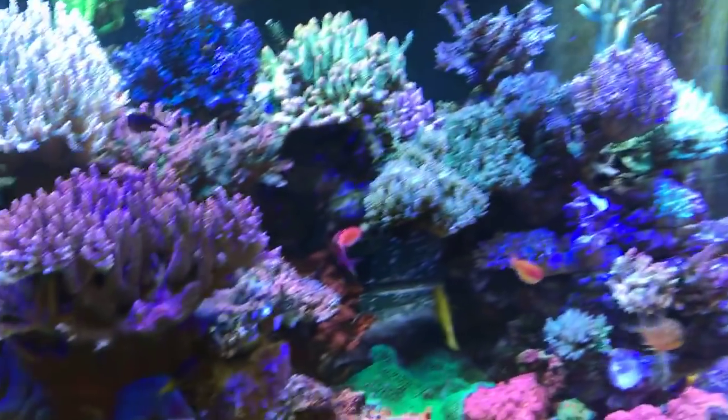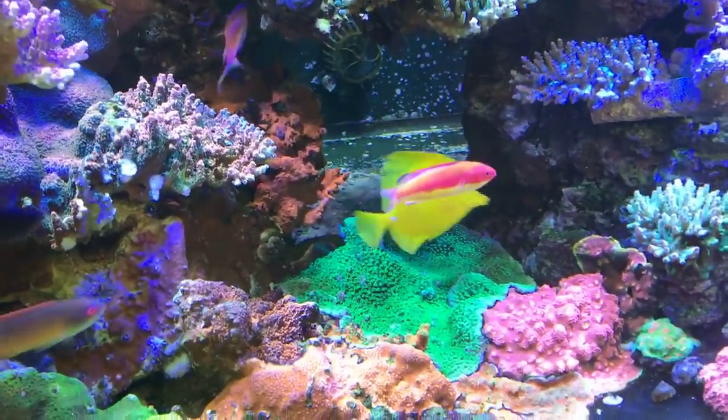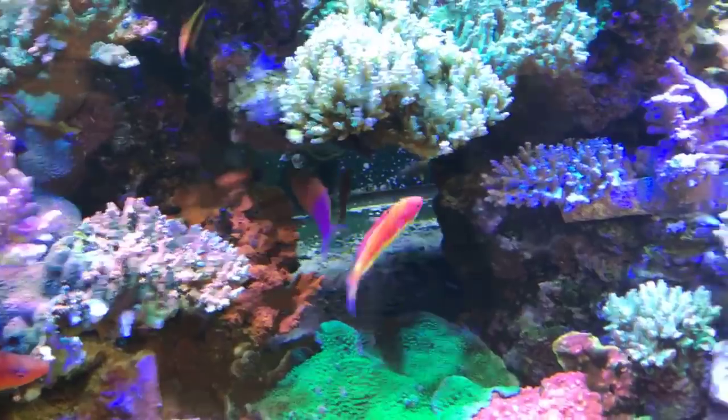Yeah, we've got all sorts of wrasses in there because Kevin is a huge wrasse aficionado. I know we've got at least 15 different species of wrasse in here, so a lot of times people ask, can you mix wrasses?